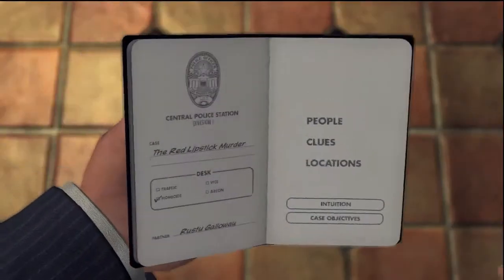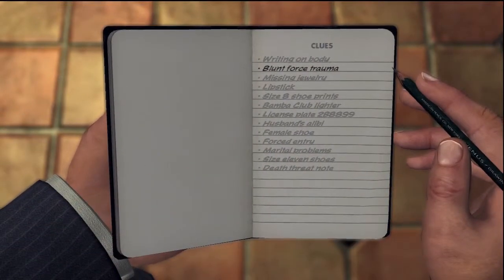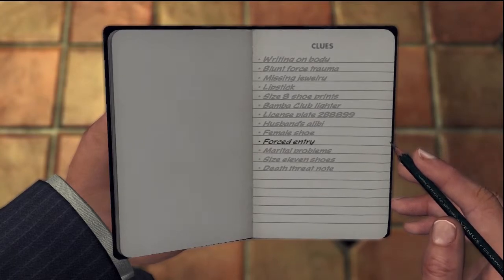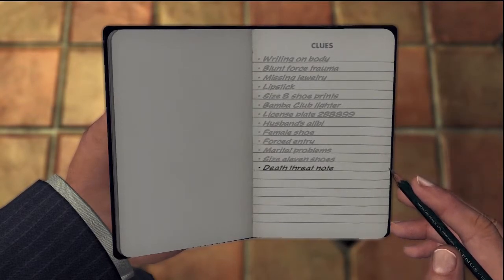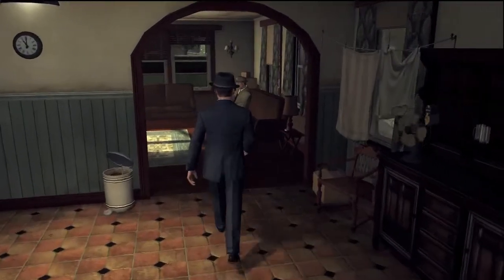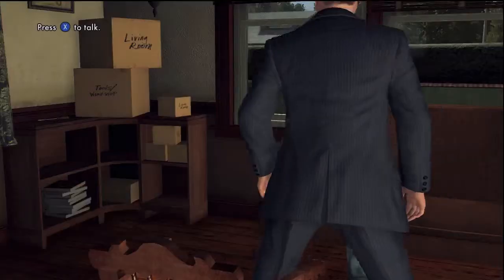Alright, so now we're going to investigate Jacob. First we gotta look at our clues. So we got the size 11 shoes. Then we got the death note. We also got, well, you know what? If you just have something up to the death note, that's good enough. Alright, so now let's go interrogate Jacob Henry. Come on, let's do this.